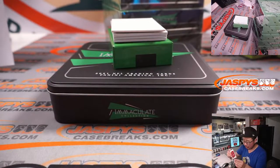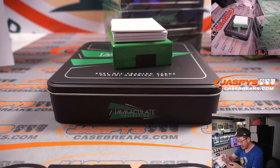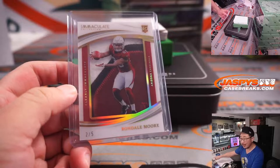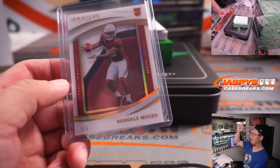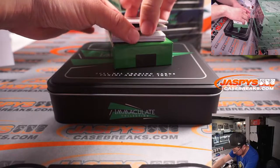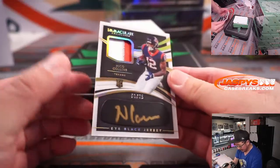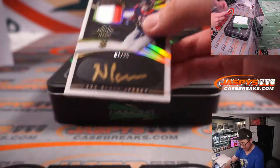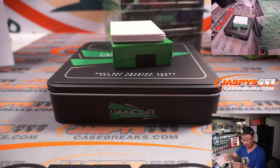Another train whistle. Ethan Cook with the Cardinals. 5s and under. Get the world famous. All aboard! Woo-woo! Eye black jersey. 1/25. I like the gold ink on the eye black. Nico Collins going to Anthony and the Houston Texans.